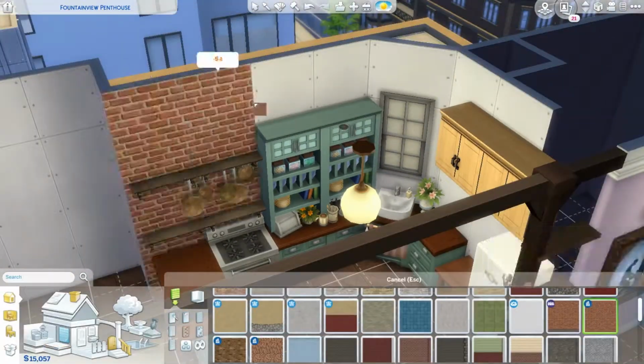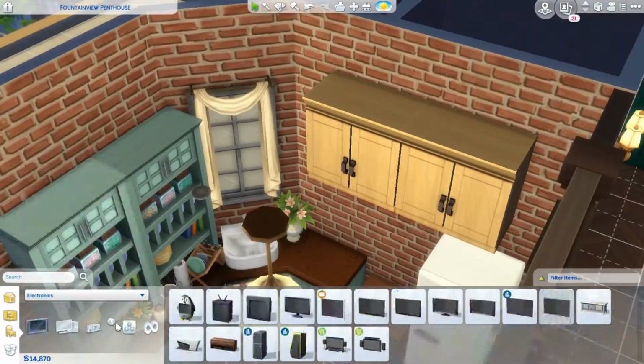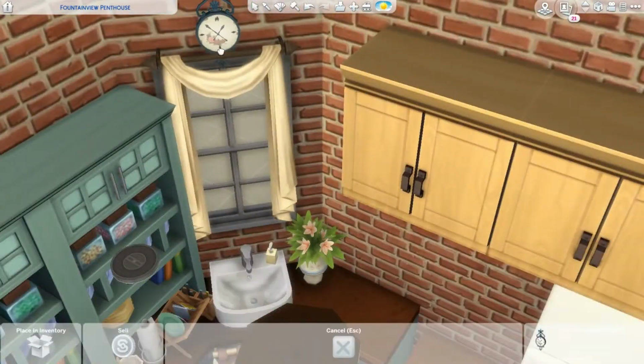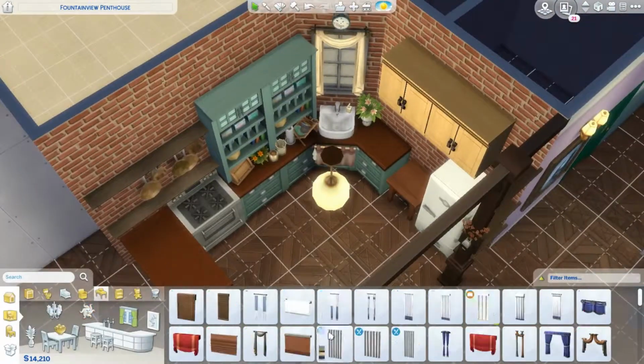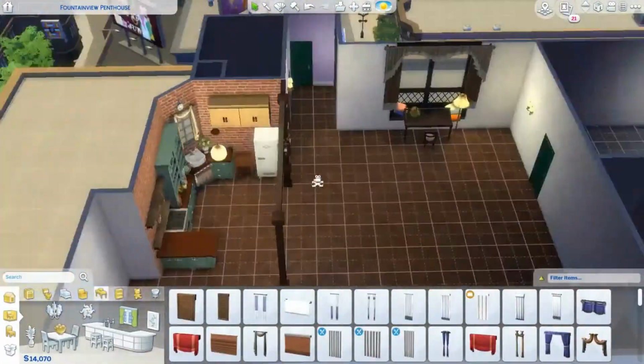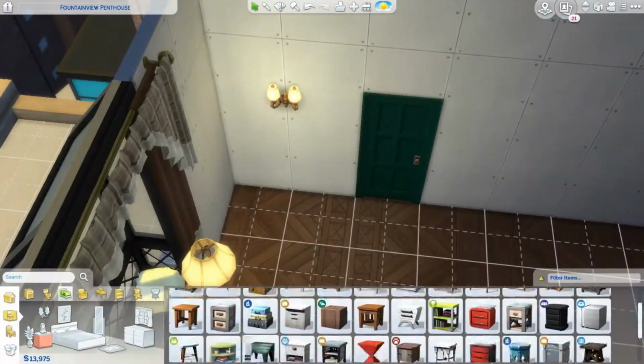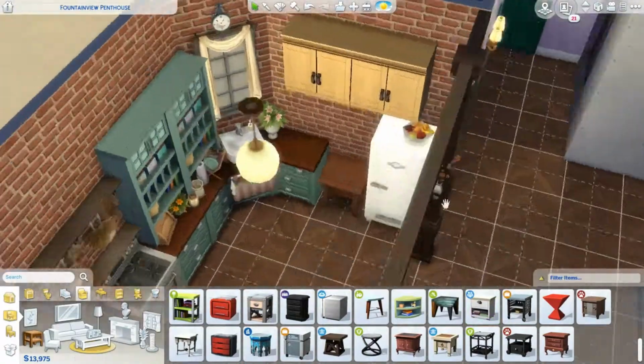By the way, I'm building the apartment from when Monica and Rachel lived here, just to let you know. So yeah, that's pretty much it. The bedrooms are pretty bad, but I'm really proud of the kitchen and the living room area and everything. That was super fun to do.